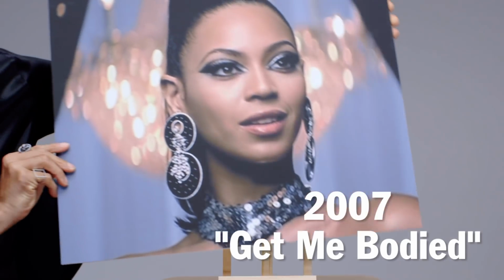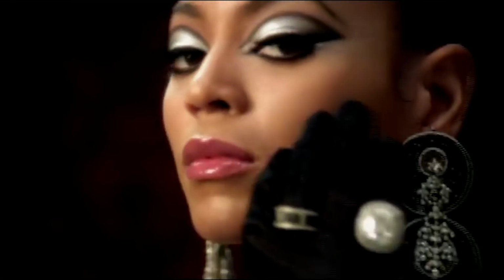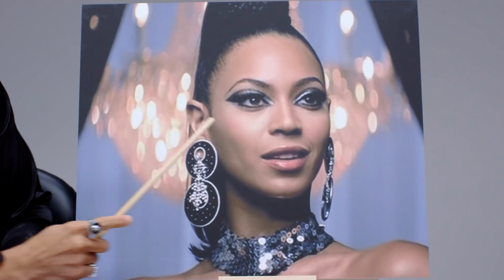Get Me Bodied, 2007. So if you take a look, the eyebrows are arched to perfection. There's a serious arch happening here. How do you achieve this eye? You can take an eyeliner or a gel, the gel eyeliners that are ever popular at the moment. Take that and draw on the lid. Try not to go too far above your crease.